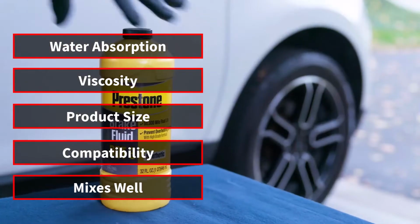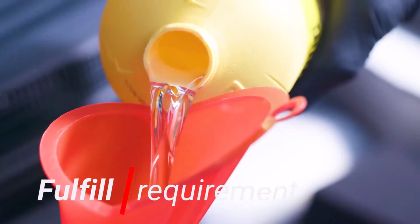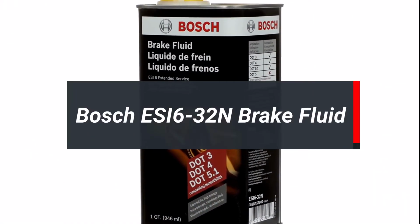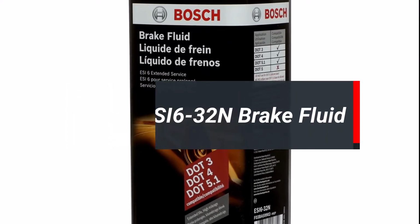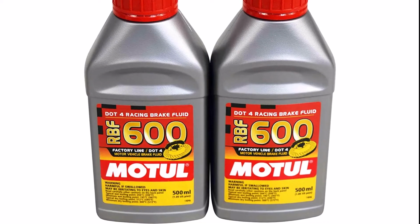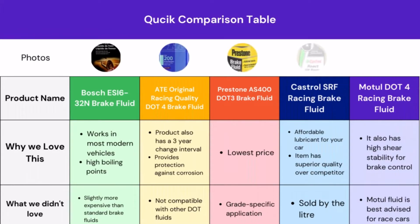There are many types of brake fluid that may be the best, but sometimes they don't fulfill your requirements. The Bosch ES6 brake fluid is our most recommended pick for its overall features and real user feedback. We will go into the deep overview next, but if you're in a hurry, let's have a quick look at the quick comparison table. Here you can easily compare the top 5 brake fluids.